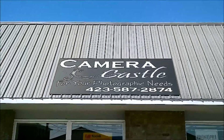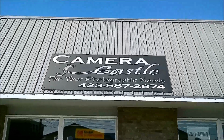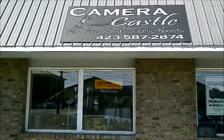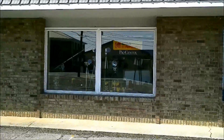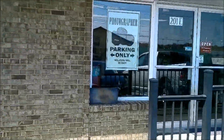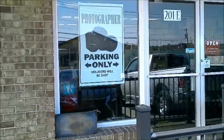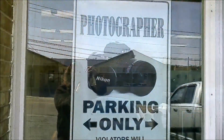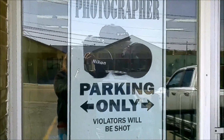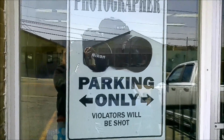Today, I am at Camera Castle in Morristown, Tennessee. I've stopped here because I have asked them to help with an upcoming project that we're doing. Let's go in and check it out. It says photographer parking only. Violators will be shot.